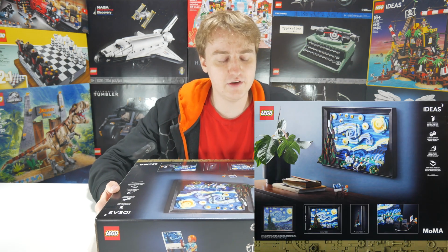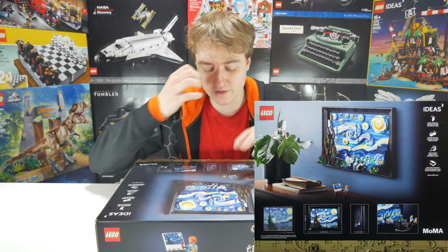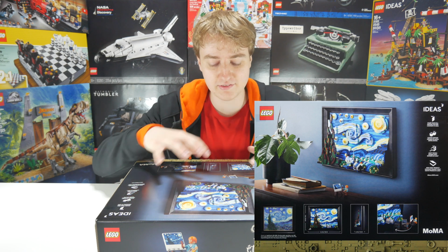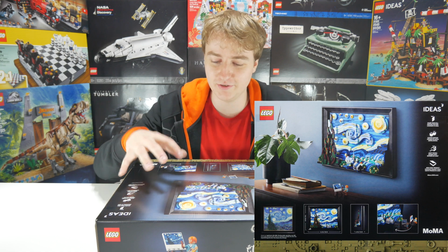On the back of the box, you have the LEGO logo top left. You have a nice big picture of the set hanging on the wall, and Vincent van Gogh below it on a little desk, painting on the little picture of the set that you get included there.